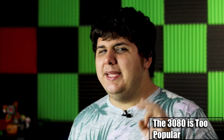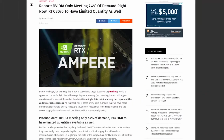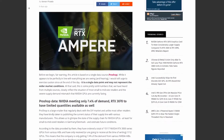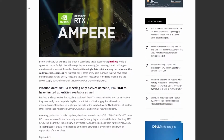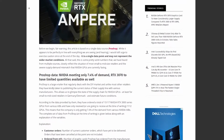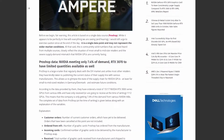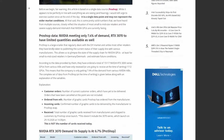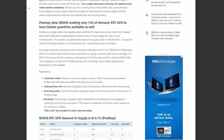They are only really meeting around 10% of the demand for their GPUs, which is kind of shocking. In fact, it makes it look like Nvidia is not actually producing enough of these things. Now, rumor has it that Nvidia is actually holding on to the GPUs so that when Big Navi launches, they could just shock the market with a bunch of 3080s. But there were also rumors that they were going to hold out and have a higher GDDR version of the 3080 that was essentially a 3080 Ti or a 3080 Super.